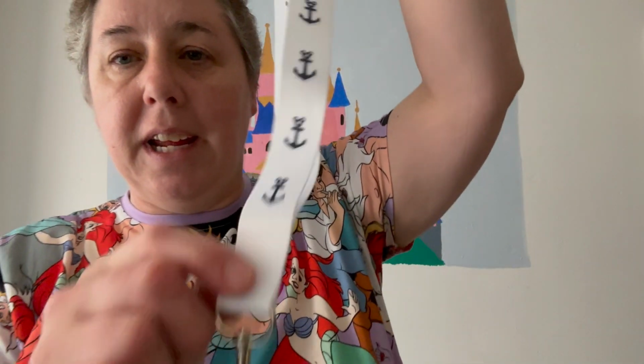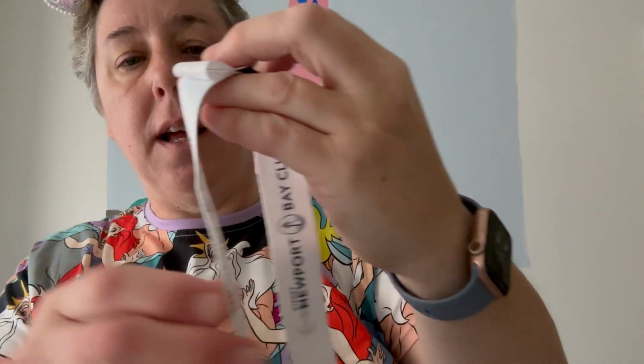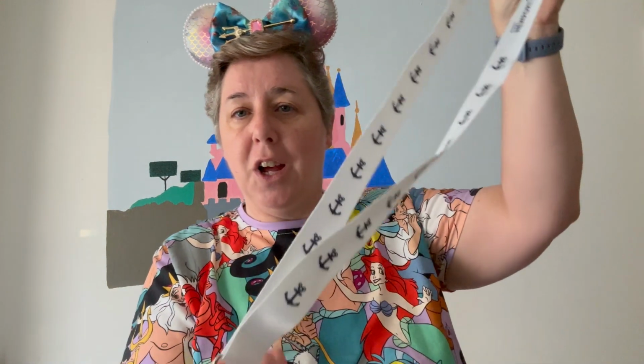So this is obviously a Newport Bay Club lanyard. It's got the same anchors on it with Mickey heads. And at the top it says Disneyland Paris, and on the other side Disney's Newport Bay Club. Again, this isn't something that you can buy, although they do sell a hotel lanyard in the shop, but this one's different. This is something that they give to people randomly, just as promotional gifts, pixie dust, and we had one in our room. I love a lanyard, so I was really happy to get that one.